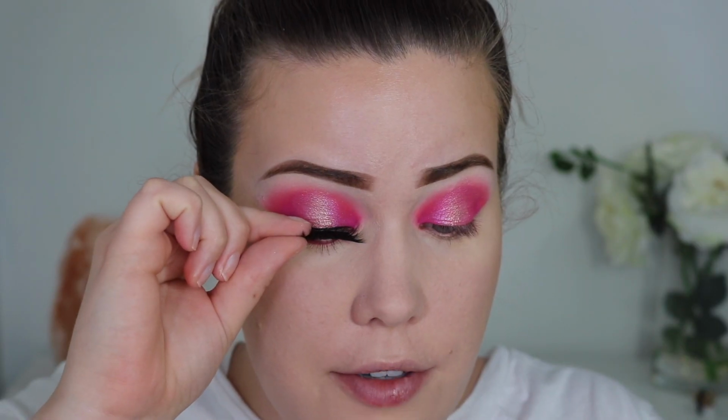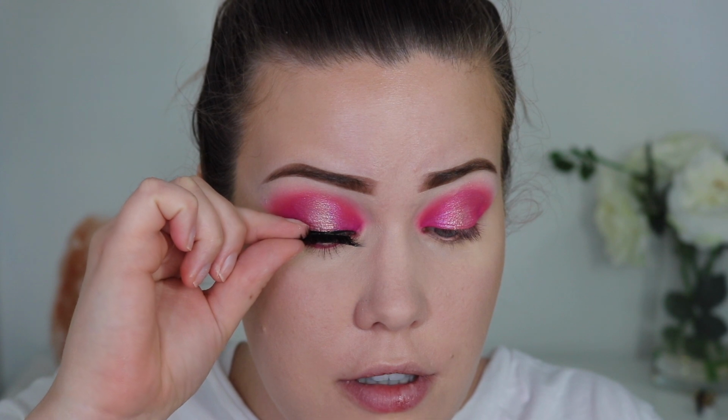Okay, so I've just applied my House of Lashes lash glue. These lashes are huge. Oh my goodness. That does not look good. It looks okay in person. Why does it look like that in the viewfinder? I'm still gonna go with it.